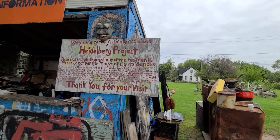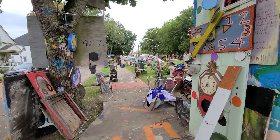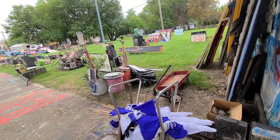Okay. Alright, that's cool. So there's other artists that did stuff in here too. Where did I park? At the corner. Hope that's okay.